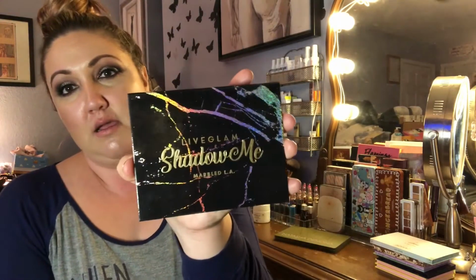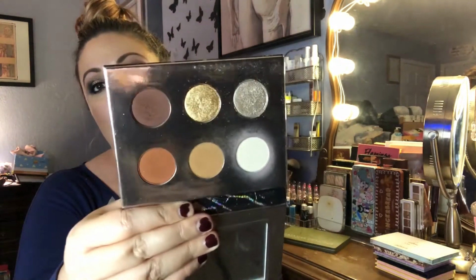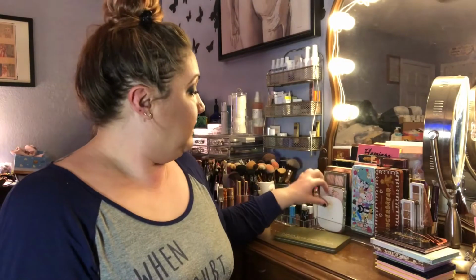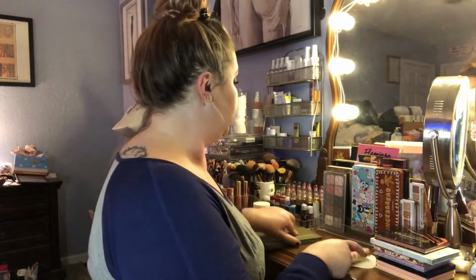I have this one from Live Glam, the Shadow Me, because that company that's affiliated with Morphe was gonna do an eyeshadow palette, I think every month or every quarter or something, and I don't know what happened, so we only got one, but the colors are really pretty. Let's see. Let me pull the rest of these out really quick.